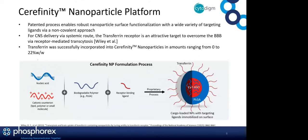So with regards to the Serafinity Nanoparticle Platform, this is a patented process in which during the formulation procedure, we can incorporate a wide variety of targeting ligands and non-covalently attach them to the particle surface. And for the purpose of CNS delivery, we decided to target the transferrin receptor, as it's been a widely investigated target for the purpose of overcoming the blood-brain barrier via receptor-mediated transcytosis. And so in this case, we've been able to successfully incorporate transferrin at a wide range of amounts from 0 to 22% on a weight basis.